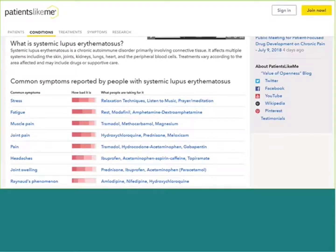So people can log onto the website and they can report their symptoms, the severity of their conditions, what kind of treatments they've been using, as well as how effective they are as they perceive it. People can also contribute qualitative data such as their own stories in managing the disease.